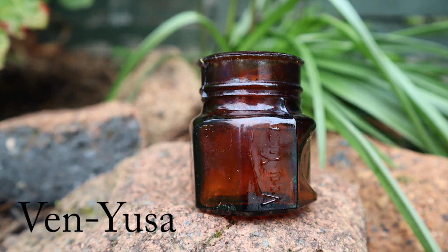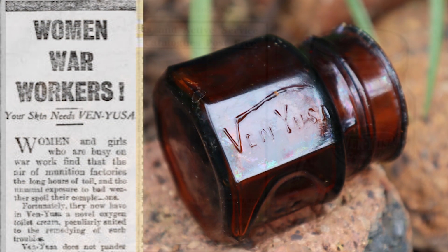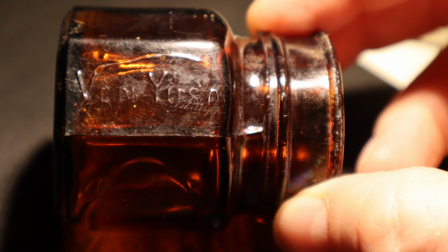Ven Yusa cream. The earliest adverts that we can find for Ven Yusa non-greasy oxygenating skin cream date to 1915. We assume the product was around for some years before then because the advert features a screw-top jar, while the jar that we found has no thread for a cap to attach to. Instead, it has a very rough-edged lip that has been applied to the jar quite crudely. All in all, the jar has the appearance of a hurriedly mass-produced product.